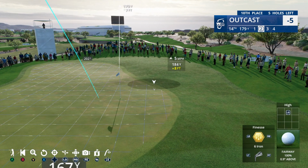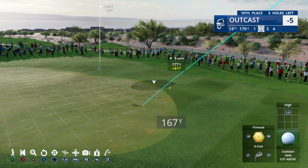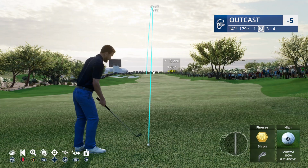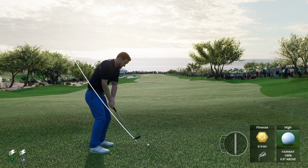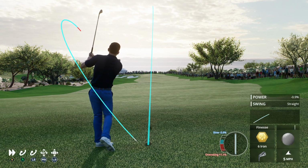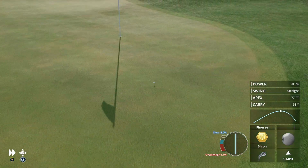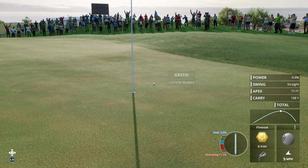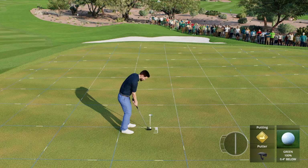Okay. Lots of spin, landing it short of the green, short of the hole, because it's going to roll. Landed a little bit on that side. And it might be too hard, or it might be okay. Oh, wow. Couldn't have placed it any better than that. The game becomes easy when you're putting for birdie from that close.